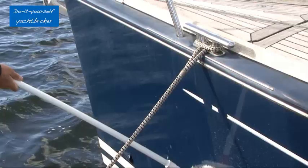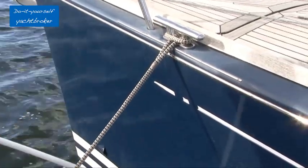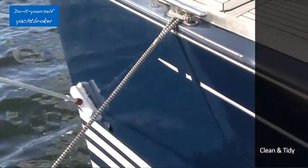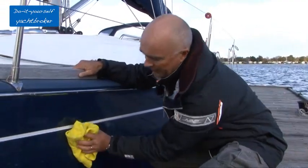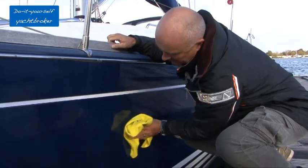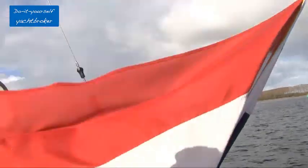Most important, of course, for a potential buyer is to see that the boat has been well maintained. So make sure before you start taking pictures that everything is spick and span. As you can see, this boat still has all the salt spots on it. So it's just a very easy thing. Just get a good polishing so that the white disappears and you get a nice gloss.